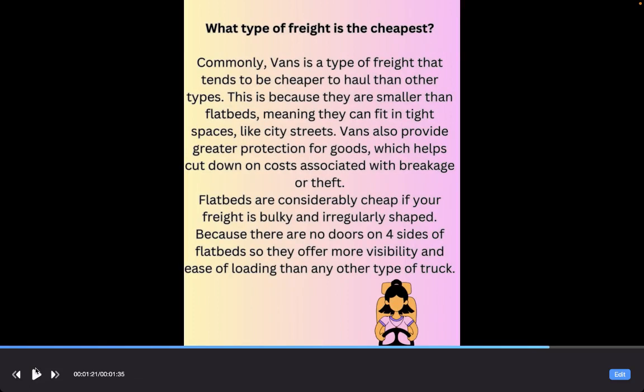What type of freight is the cheapest? Commonly, vans are the type of freight that tends to be cheaper to haul than other types. This is because they are smaller than flatbeds, meaning they can fit in tight spaces like city streets. Vans also provide greater protection for goods, which helps cut down on costs associated with breakage or theft. Flatbeds are considerably cheap if your freight is bulky and irregularly shaped, because there are no doors on four sides of flatbeds, so they offer more visibility and ease of loading than any other type of truck.